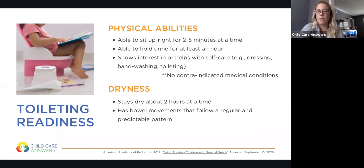We're also looking for the ability to hold urine for at least an hour. This means that we're looking for usual dryness times for about 1 to 2 hours at a time. So instead of constantly having wet diapers, they're going a little longer between those wet diapers or diaper changes, and they are able to hold their urine for a certain amount of time. If a child is not yet able to hold urine, they're probably not ready yet, even if they have all of the other signs of readiness. Physically, they just aren't there yet, and that development will come with time.